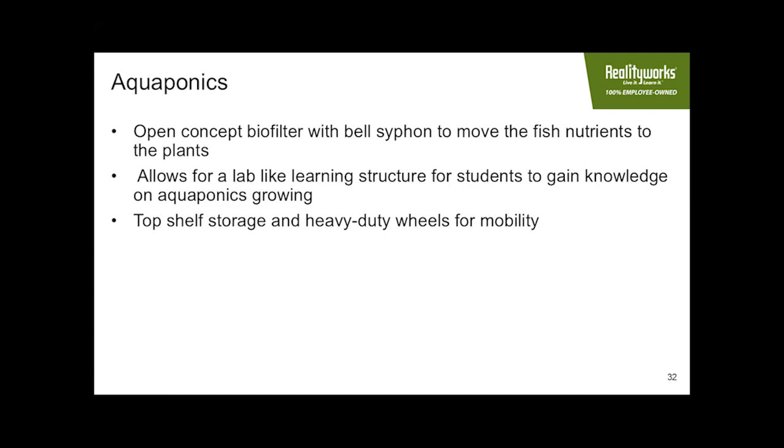So all of that included, and then it also has this top shelf for storage and heavy duty wheels for mobility. So you can move it or keep it in a place, and they're locking wheels, so you can put it where you need to. But again, have it in the classroom, have it in your greenhouse, have it in places where students can see it, can be engaging with it, but then also can be very usable for teaching them aquaponics in this world.